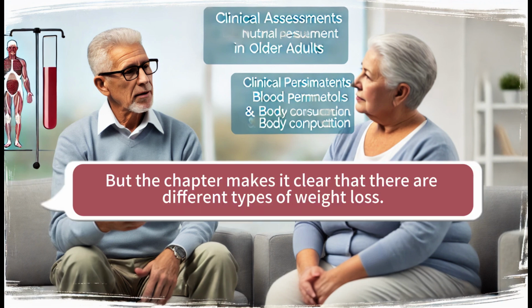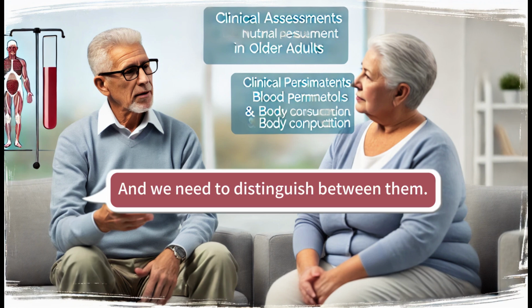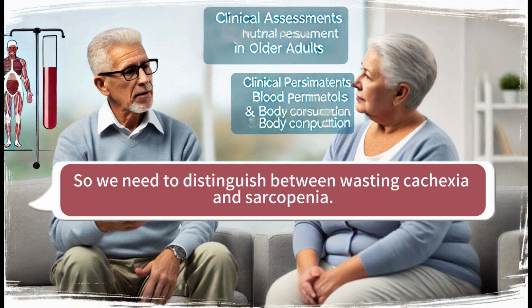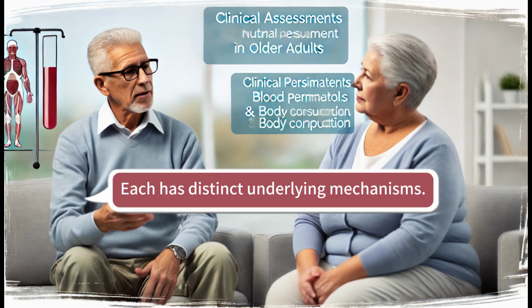Now, weight loss is another crucial piece of this puzzle. But the chapter makes it clear that there are different types of weight loss, and we need to distinguish between them. Can you explain that a little bit further? Sure. We need to distinguish between wasting, cachexia, and sarcopenia. Each has distinct underlying mechanisms.